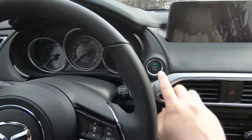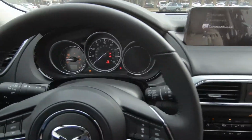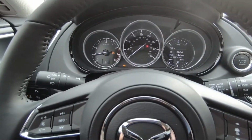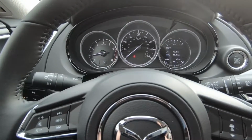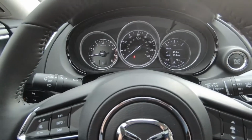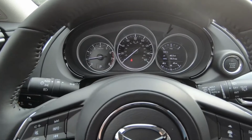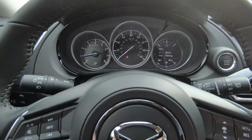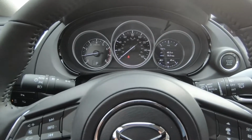And speaking of that, let's start the car, and just like this the turbo engine roars to life, and it's one of the best engines out there on the market. It's really efficient, really nice, really sporty, and you get a very good peppy feel from this engine. In terms of the fuel economy, as you can see there, it's averaging 18.3, and I will show you the windows a little bit later.